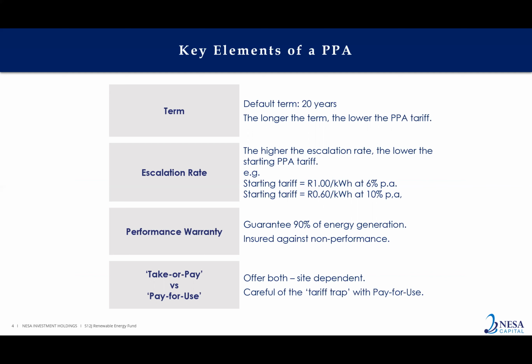And then I think the last point, which is probably always the big debate in the PPA market, is take or pay versus pay for use. Take or pay, if I can just quickly explain it: whatever the system delivers at the point of interconnection, you pay for, whether you use it or not. We all know that some clients can't use all the solar energy on weekends. A take or pay contract says, if we generate over weekends and you're not open and not there to use it, well, that's tough luck. You still have to pay for it.